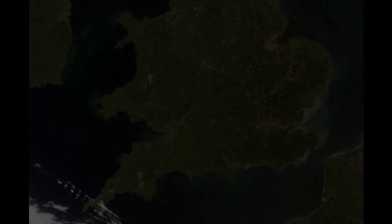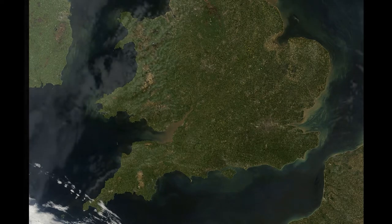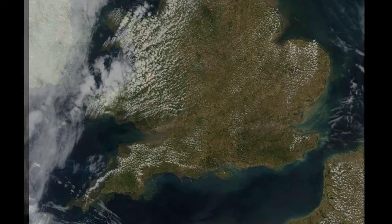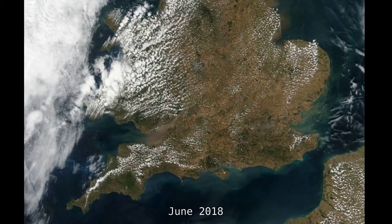Something peculiar happened to Britain in 2018. It stopped raining. In 3 short months, Britain morphed from a lush green farmer's paradise to a barren wasteland. The transformation was so stark, you could see it from space. Now this may sound mild to you, but 3 months of sun in Britain is essentially the apocalypse.